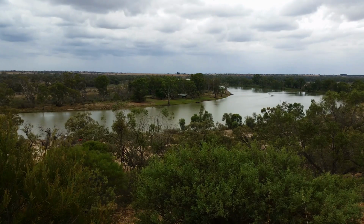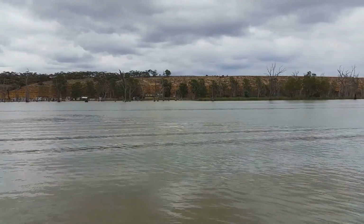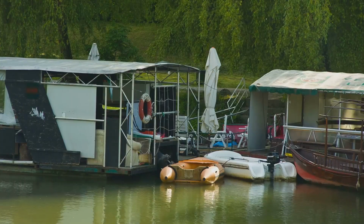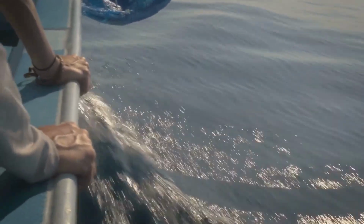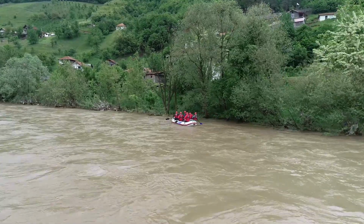Next stop, Mannum. This historic town on the Murray River is basically the gateway drug to river adventures. We're talking paddle steamers chugging along, houseboats bobbing gently in the current, and enough water activities to make a duck dizzy. Now, I'm not usually one for boats. I get a bit seasick, between you and me.